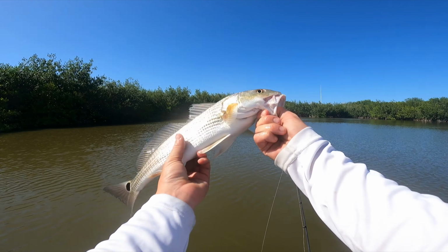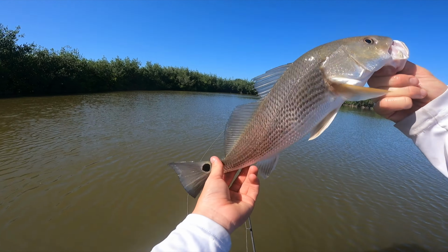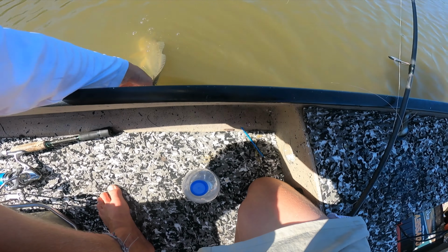Another beautiful little guy. He's got a little nick in his tail where he probably got bit by something. Beautiful spot on both sides. Get him back in the water.